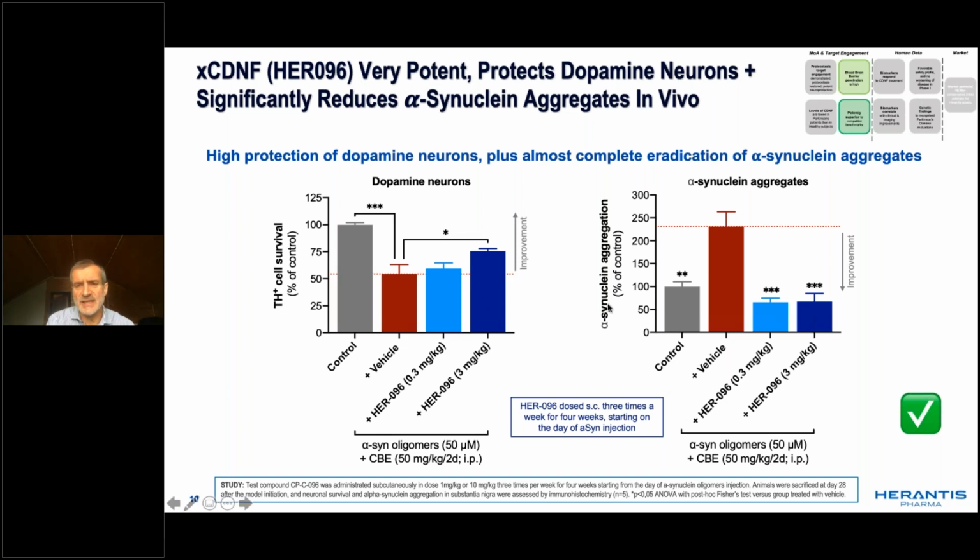Then we looked at alpha-synuclein. So here, lower is better. So the y-axis is levels of alpha-synuclein, and lower is better because this is one of those toxic proteins that I mentioned when I was going through proteostasis. This is one of the proteins that cause damage. So you want to get rid of these proteins, and this is where companies are focusing. A lot of companies are focusing on this aspect.